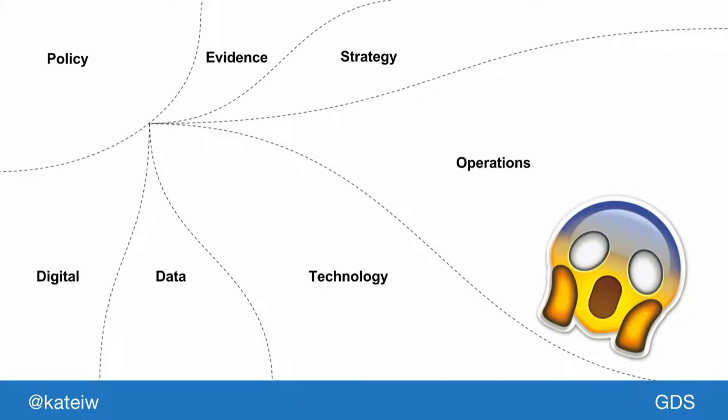And these silos exist within departments as well. Oh my God. There's lots of different people working in departments involved in running a service. Policy people, strategy people, operations people, data people, digital people. And they're not set up in a way that enables them to work collaboratively on the thing. Sometimes they might not even know that they are working on two sides of the same thing, even within departments.